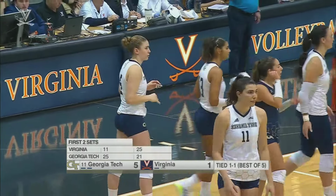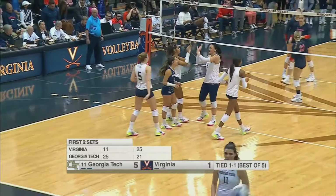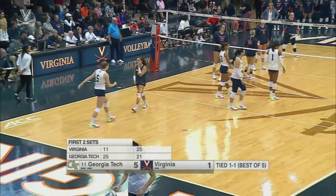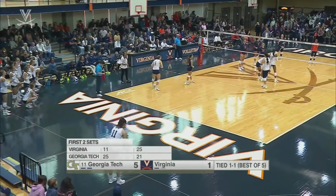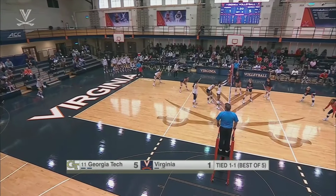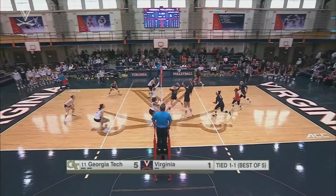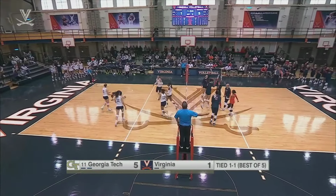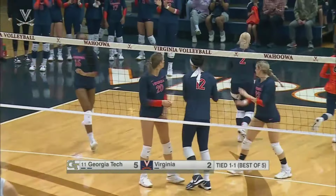Georgia Tech back in the driver's seat. 25-11 the score in set one. Georgia Tech took it there. And then the Yellow Jackets drop set two. But here we are in set three, and it's a 5-1 Yellow Jackets advantage. Looking right back into the version of the 11th ranked team that we expected here in Virginia. And they'll open up with a serve out of the timeout. Quickly, Carvacho gets the kill, and Virginia back in the stat sheet.